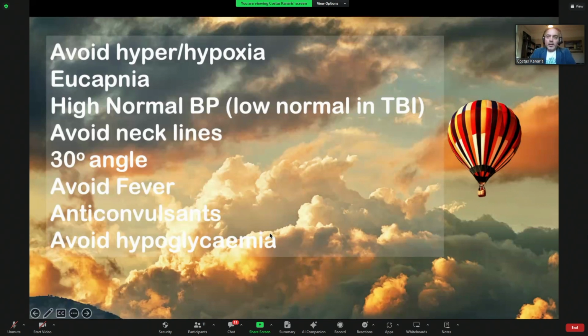So Lucy did well. She had a full neurological recovery and she became an aeronaut. She has taught us that in order to minimize secondary brain injury in the post-arrest phase, we must avoid hyperoxia or hypoxia. We must aim for eucapnia, so a CO2 between 4.5 and 6 kPa. Aim for a high normal BP in non-traumatic cardiac arrest, whereas if it's a traumatic one, we need to aim for a low normal. Avoid putting neck lines in. Nurse them at a 30-degree angle. Try and avoid fever at all costs, and I'd do that aggressively. Load them with anticonvulsants, ideally Keppra, and try and avoid any hypoglycemic events.